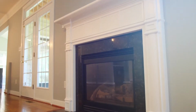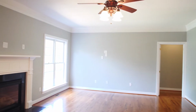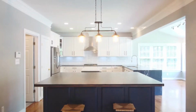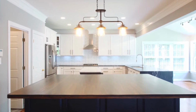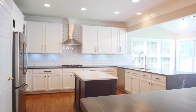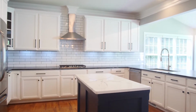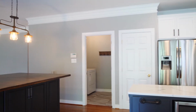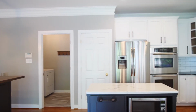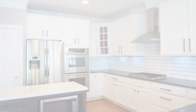all your bells and whistles, but the best part is that it opens up to this impressive kitchen that has been completely renovated. Better than new construction. You have waterfall granite countertop, and you also have quartz island, a huge, massive island furniture piece with storage that can be used in place of having a kitchen table.